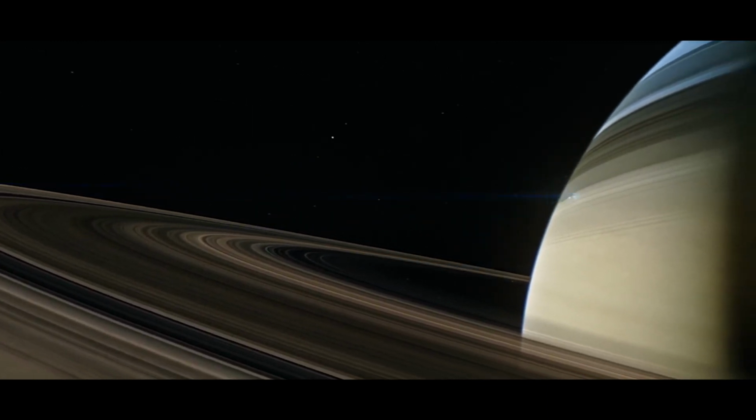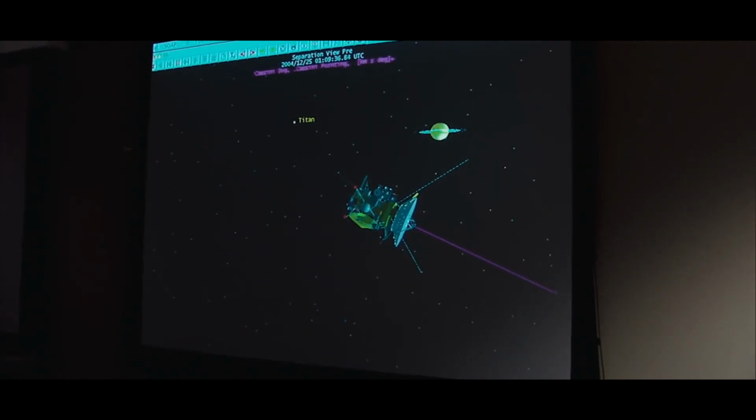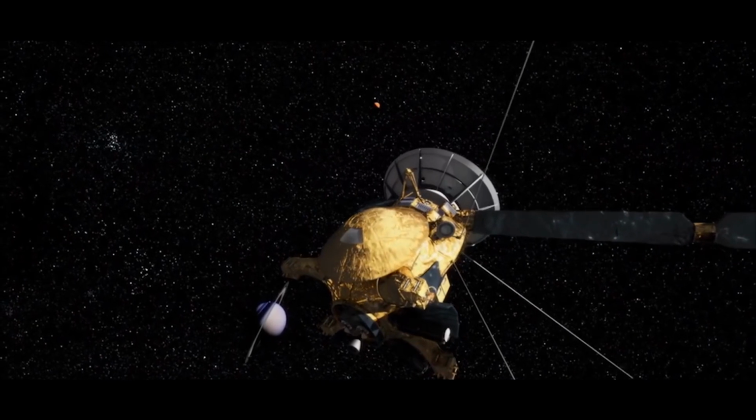I was a graduate student at the time studying Titan when Huygens made its descent. I even remember, we had a lot of bets going around. What was Huygens going to find? What was it going to measure?